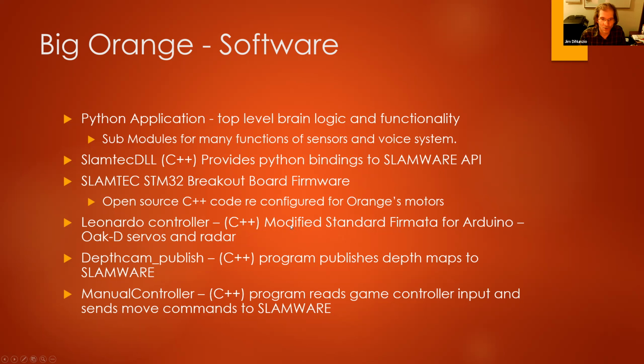So the next is the Leonardo controller. I loaded onto it what's called the standard Firmata, and I modified it for Arduino. Firmata is this nice serial messaging system or program, client-server, that you can use if you have a serial port handy, in this case on my PC, on the Latte Panda. The Arduino is essentially built into the chip on the board, so there's a dedicated serial port that you can communicate with the Arduino.